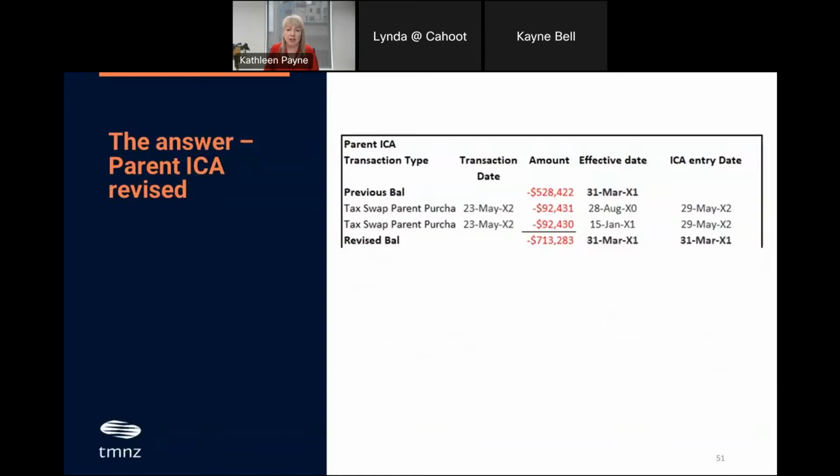So if we go back and restate these in the order of the dates that are here, those purchases were actually made for the 2021 ICA. Those dates fell into the 2021 ICA period. So when we record them, if we reopen that, and what would it look like? We restate it. It would have the opening balance plus those 2 purchases to give a revised closing balance at the end of 31st of March 21 of 713k.